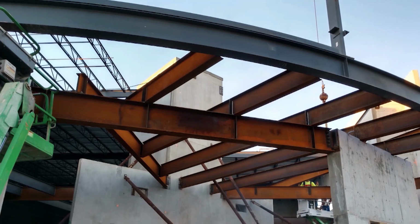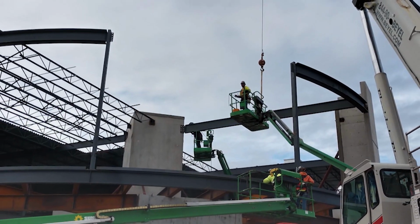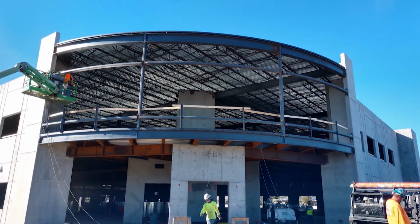We provide a rust preventative primer coat on our steel. And this prevents the rust from forming prior to the building being closed in.